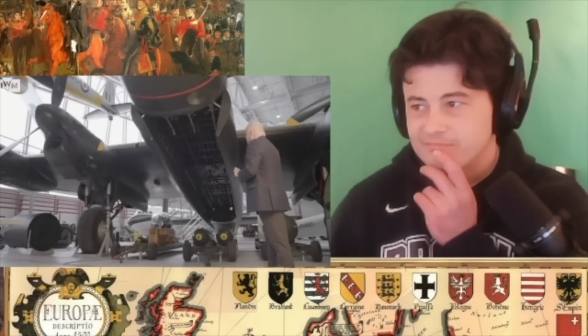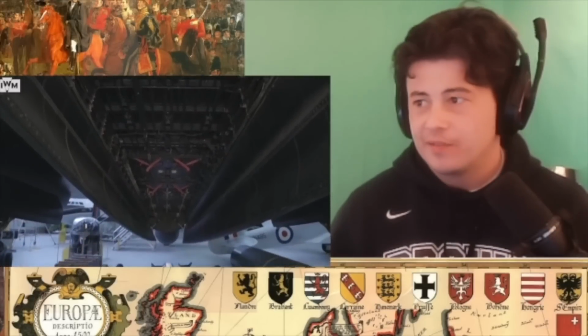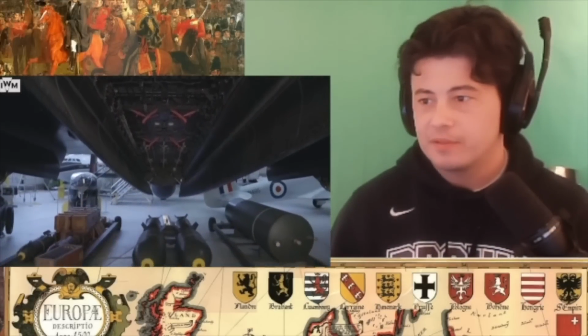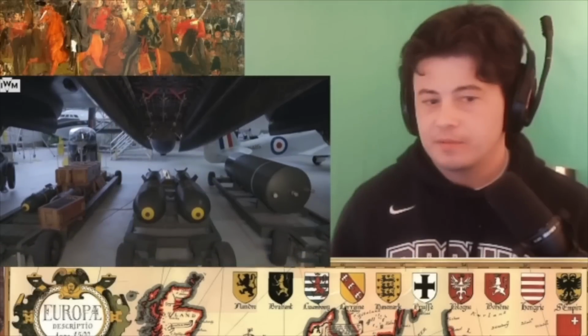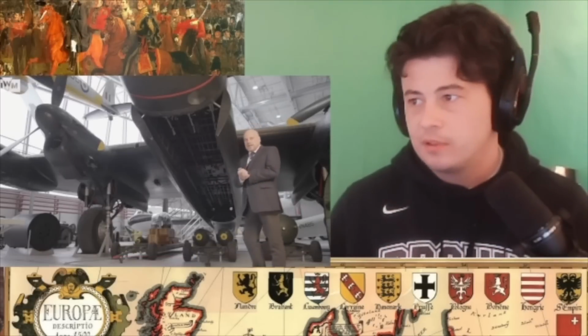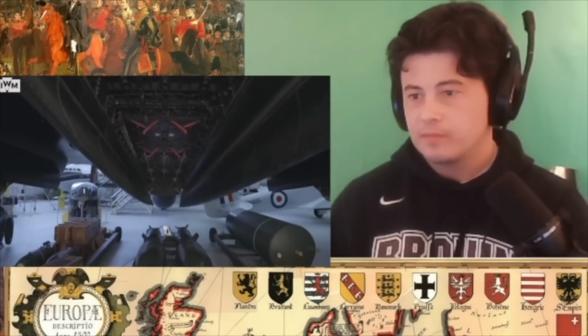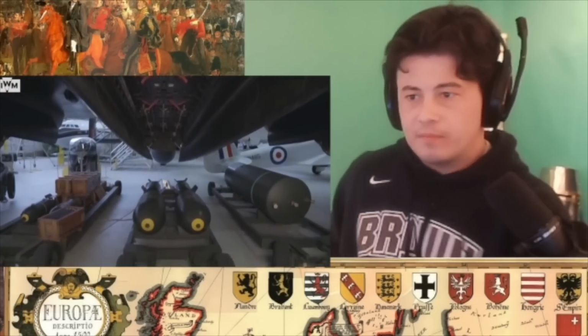So here we are underneath the cavernous bomb bay of a Lancaster. This behind me here is a standard average of what a Lancaster would carry into battle every night.